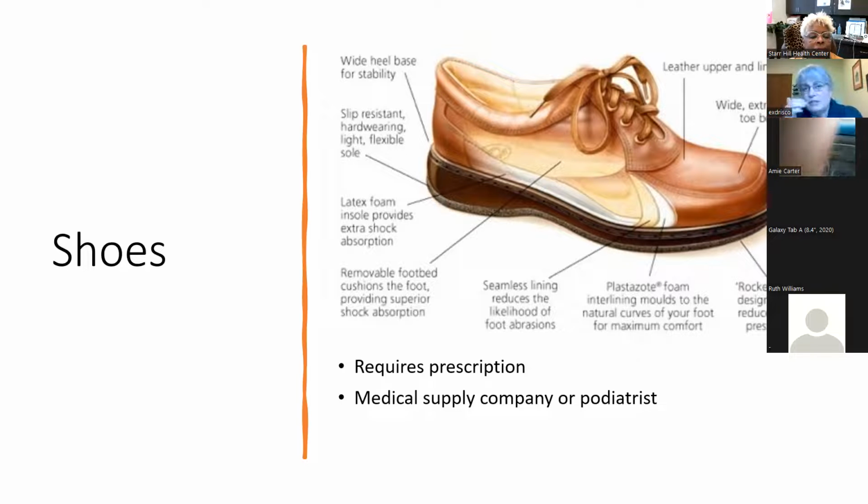But podiatrists can start the order for them, or your family physician or endocrinologist can all write a prescription for shoes, and Medicare will pay for one pair a year for people. Okay.